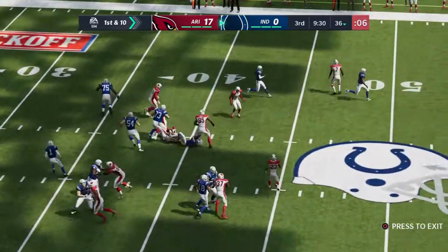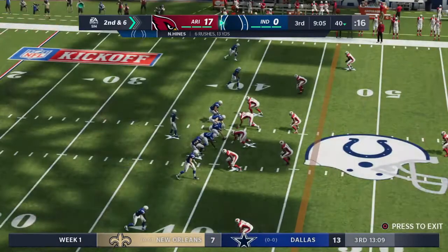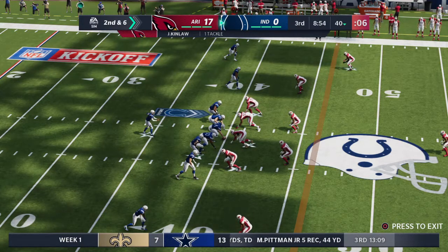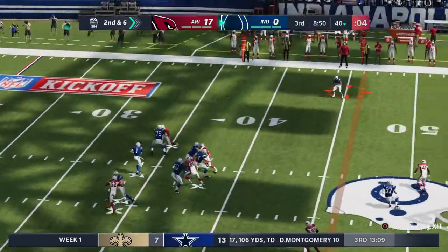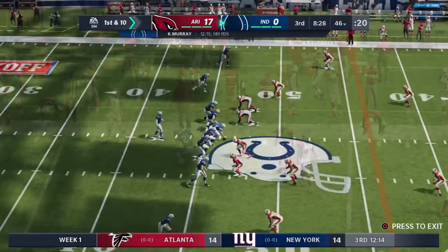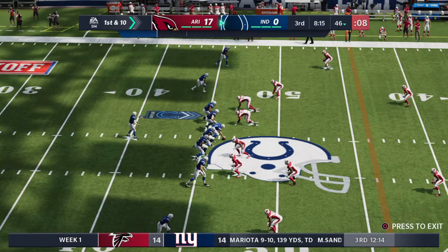Here's Hines, and he'll take this one for about 4 up to the 40. Following the pickup of 4, here's 2nd and 6. Javon Kinlaw on the tackle. A gain of 4. It's now 2nd and 6. Operating from the gun, Murray. That's complete to Hines out of the backfield. A couple of first downs to kick off the drive. Here's 1st and 10 up at the 46.